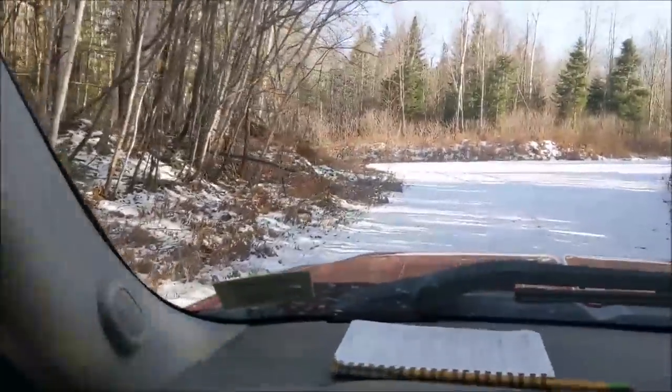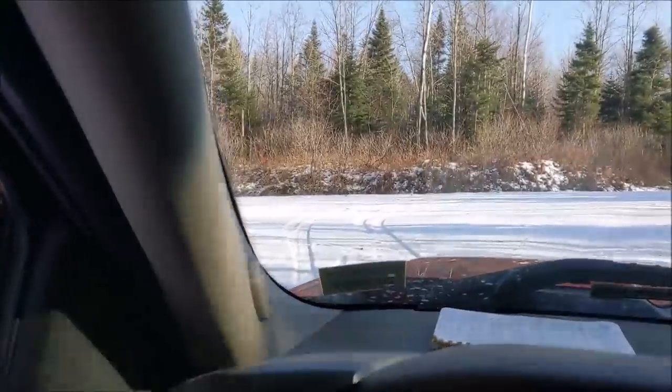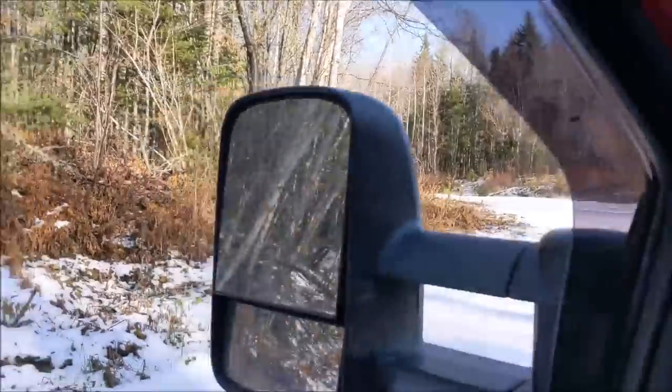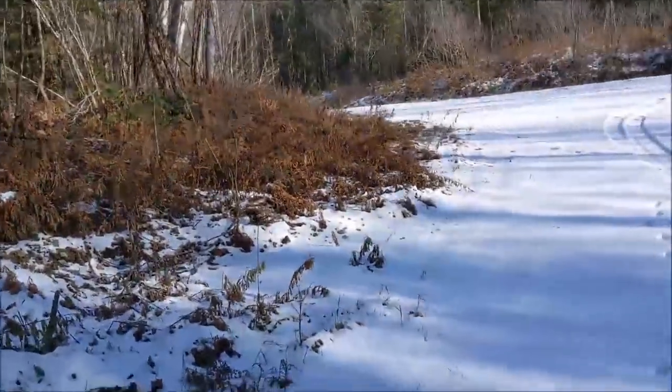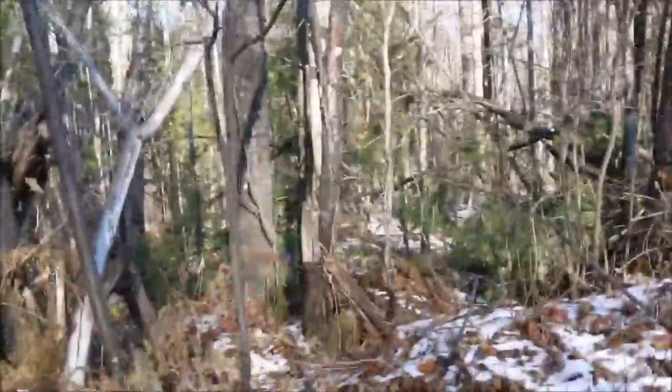I was kind of thinking fisher when I made this set. It's kind of one of those travel way areas with a few roads intersecting, and I got a trap out behind a bank there. But the coyotes have been on this road. I don't know if there's any. I haven't seen a fisher or a marten track.